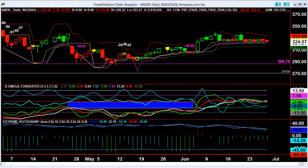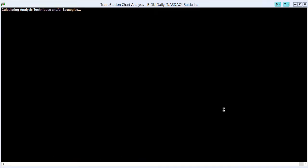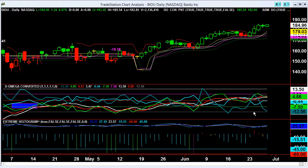Amazon just flatlined. Still okay. It's just flatline, nothing really exciting. Baidu was nice because it had dipped in the safety zone, gave the new buy from right here, and is still looking very healthy within that.